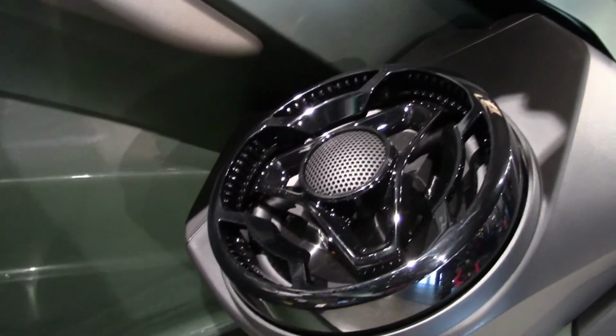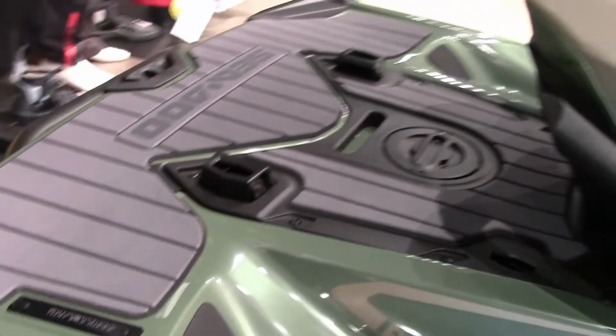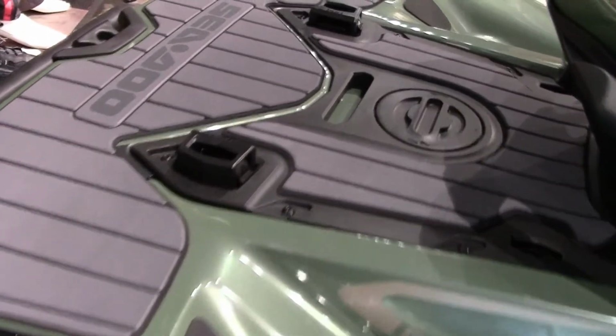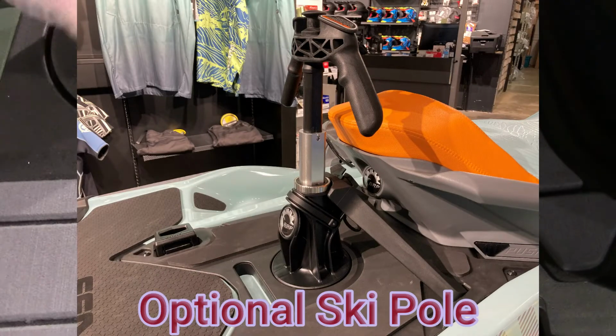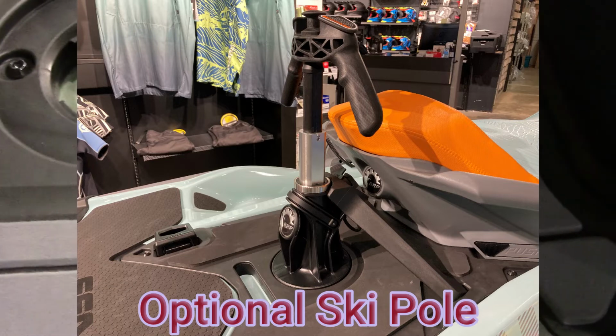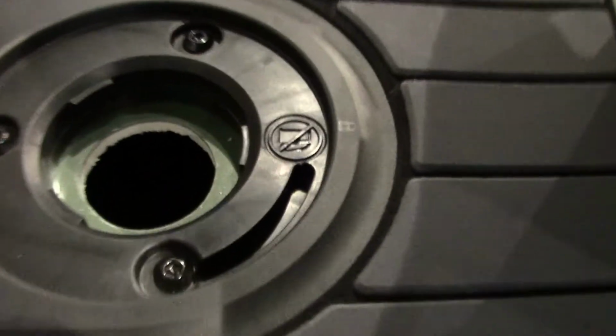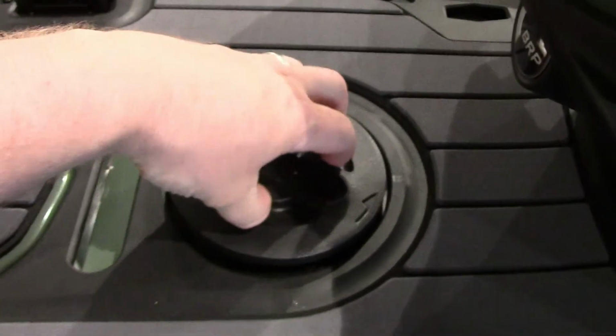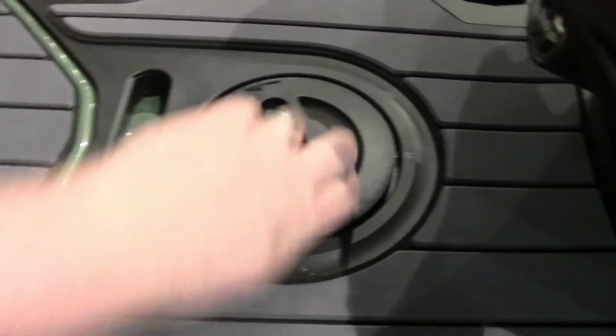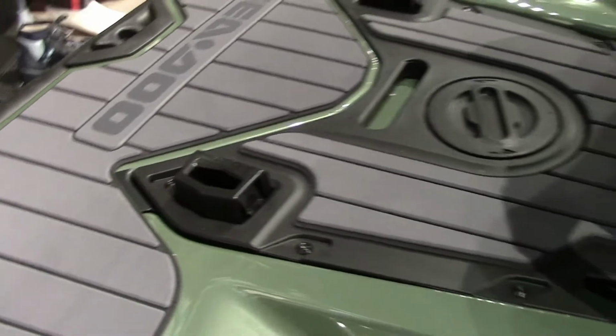There's your other speaker. Pretty cool. And there's the massive swim grid that they're talking about. Very cool. This is probably your fuel tank, I would imagine. So your fuel is actually under here. There's a compartment in there.